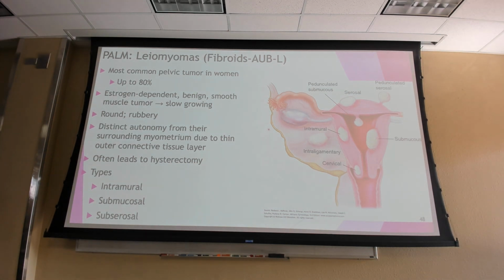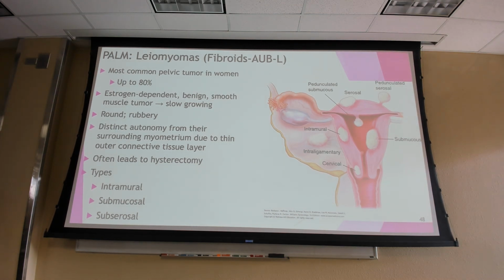You can see here on the picture we have subserosal. If someone has a subserosal, it's on the outside of the myometrium, you may be able to feel that, especially if it's in the fundus. If they have a subserosal on the side, you probably won't be able to feel that. If they have submucosal, probably not going to be able to feel it. Those are the ones that primarily cause a significant amount of bleeding.